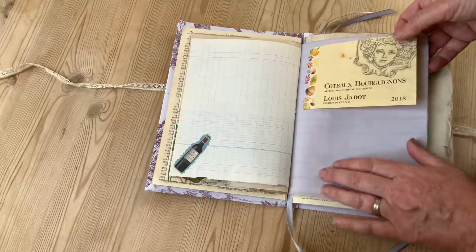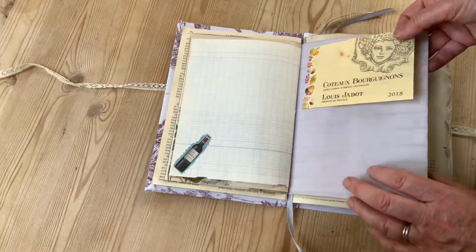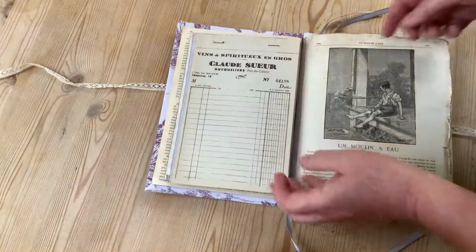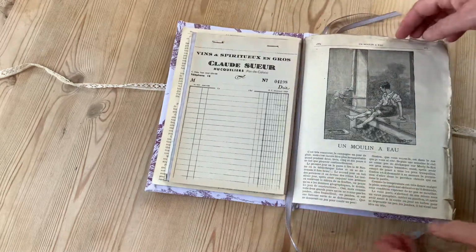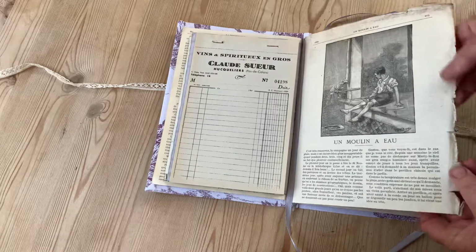Then I used some wine stained paper. This was some red wine that was left over. I know it's a crime not to have drunk it all, but there we go. So I did a bottle of red wine label, and over the back we've got an invoice from a wine cellar that used to be in a village close to me. And we have another piece of the 1884 book.